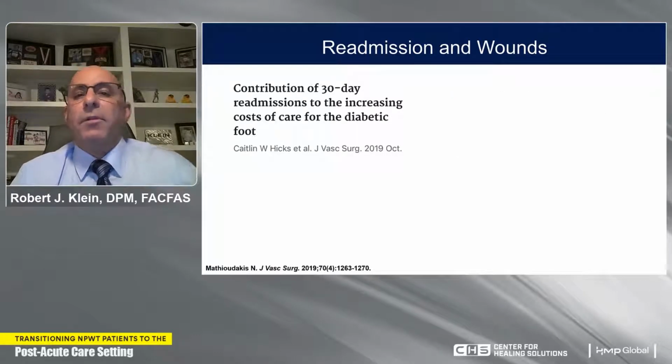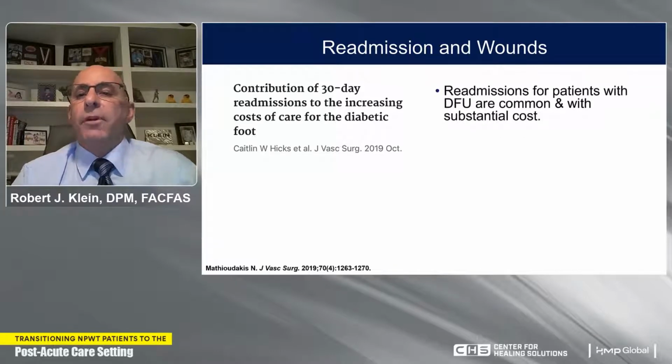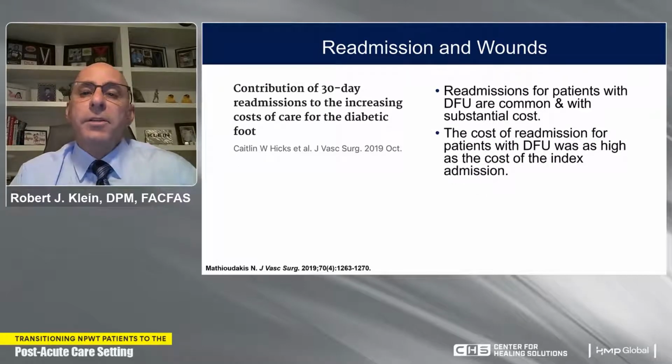The last article that I want to talk about with respect to readmissions and wounds was an article that Caitlin Hicks published in 2019 in the Journal of Vascular Surgery, and it talks about the contribution of 30-day readmissions to the increasing costs of care for the diabetic foot. And what Dr. Hicks reported was that readmissions for patients with diabetic foot ulcerations are common, and they also come with substantial costs when they are readmitted to the hospital. In fact, the cost of readmission for the patient with a DFU, or a diabetic foot ulceration, was as high as the cost of the initial admission, or that index admission to the hospital.